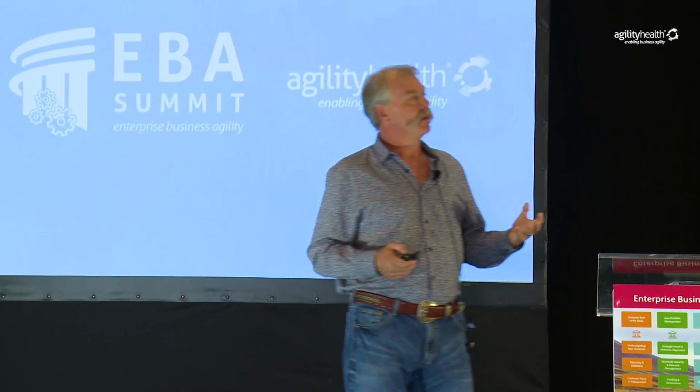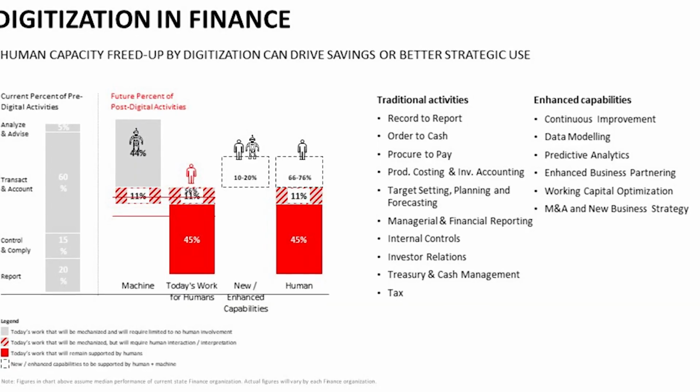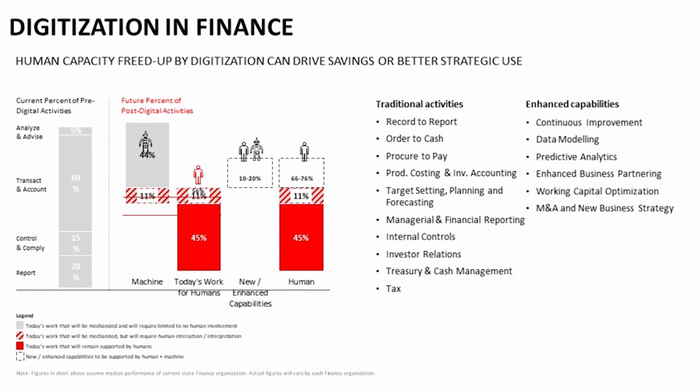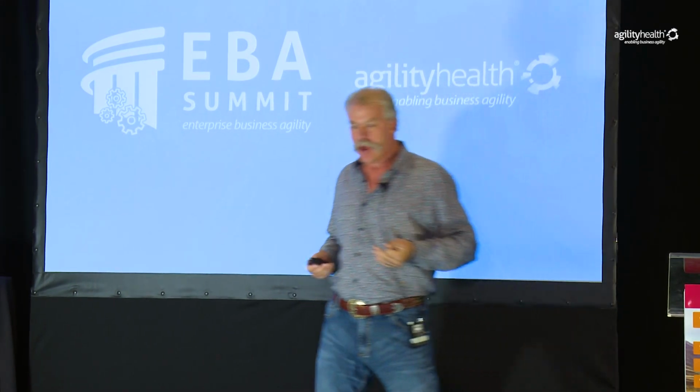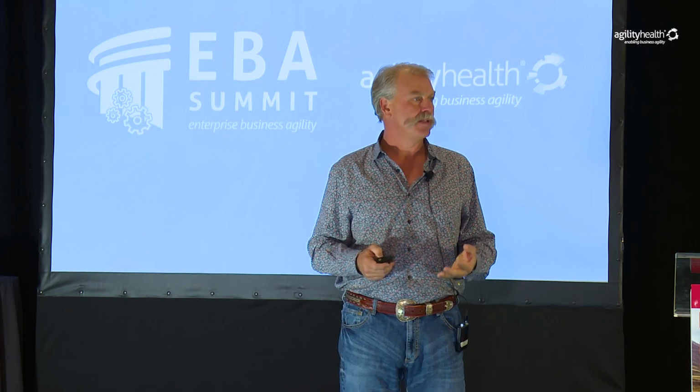44% of the work done in finance in terms of people is anticipated to be replaced by robots. Killer robots, no. So, these traditional activities of reporting and closing and order to cash and all of these things can be automated completely. Continuous improvement, data modeling, predictive analytics, looking for business insights, that's where the big brains of really smart financial analysts, FP&A folks, are going to be applying themselves.